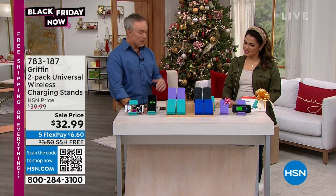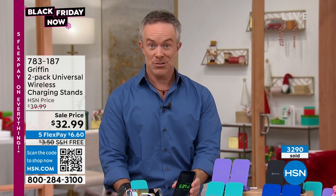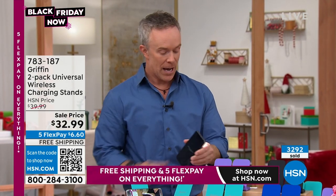Little call out. Just pick a color and then break them up, whether it's on either side of the nightstand, which is great, his and hers. They can charge their phone or watch their, actually, has that ever happened?